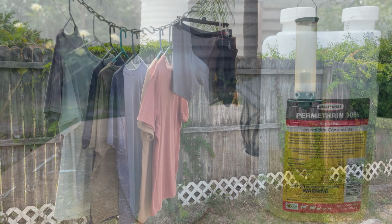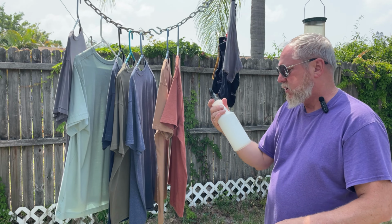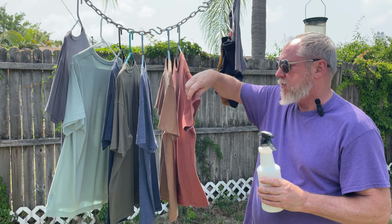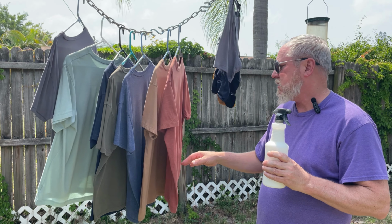Application of the spray is as simple as just wetting the cloth, but you want to wet the cloth until the color changes so you know that it's actually absorbed into the fabric. I pay special attention around the sleeve holes, the neck hole, and the bottom, because ticks are going to crawl up you. So if you can stop them at the bottom of the shirt down here, they're not going to crawl up. If you have pants on that are also protected, you're going to get a double whammy and they'll never get to your skin. So I do my boots, my shoes, my socks, my underwear.